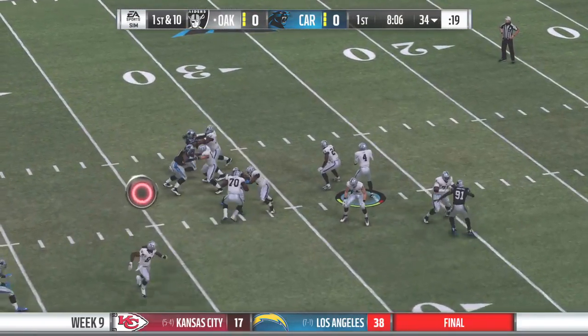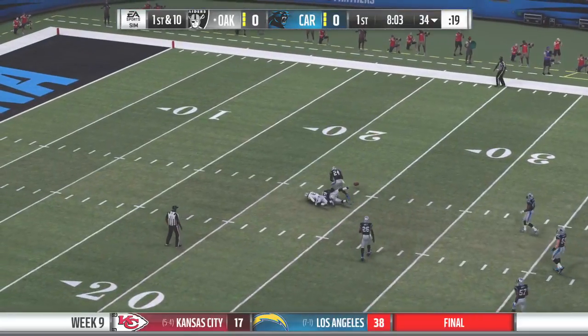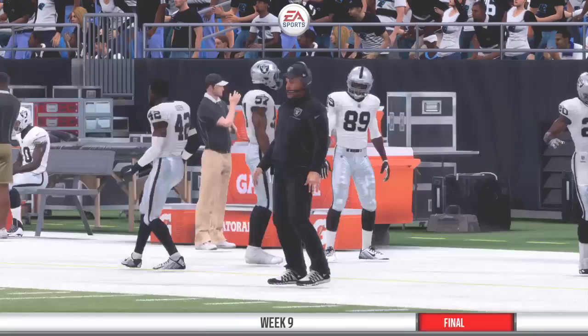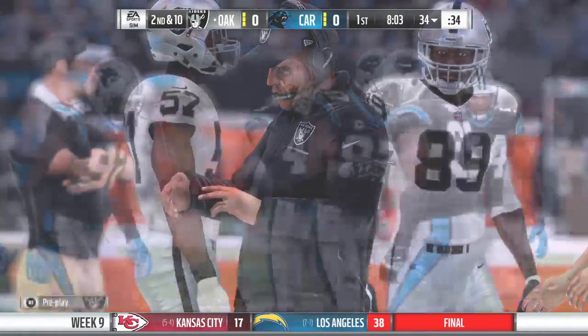Throwing on 1st down is Carr. Oh, he's going to take a shot right away. And he bats it away, and it falls down incomplete. Amari Cooper, his intended receiver, and now it's 2nd down.